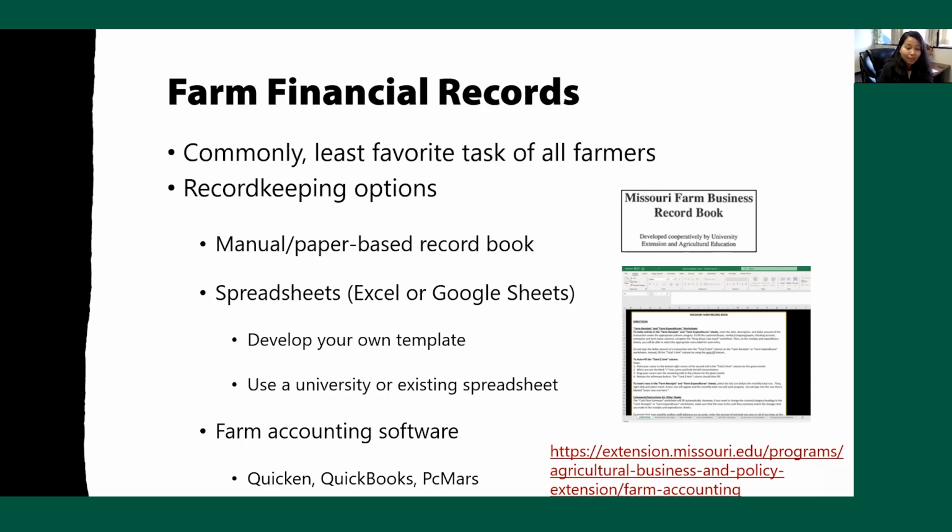So when you talk about manual or Excel, then you have easy access to this. It's not expensive, but it might be time consuming. Likewise, farm accounting software might have time efficiency. It might help you to generate reports easily, but it might be expensive. So all of them have pros and cons based on what you want, what you need. You can choose one of the systems.